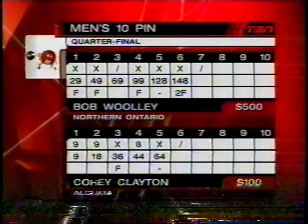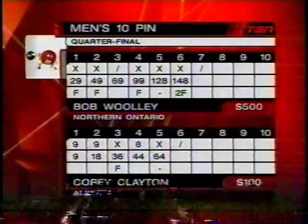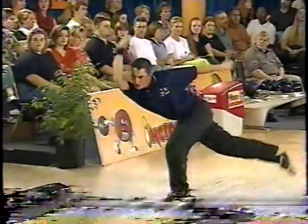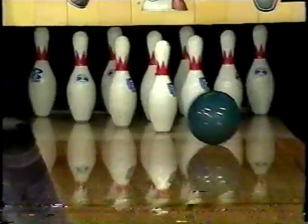Well, the story is simple for him. For Corey Clayton, you either win the money or force carryovers all the way out, and at the same time, bring your pin count up. This is the lane he's been able to get strikes on. Not this time, so he needs that for the spare to force a carryover.